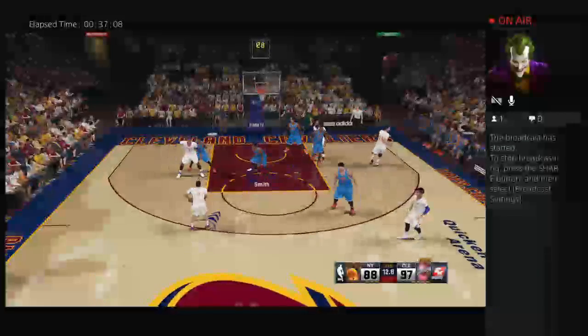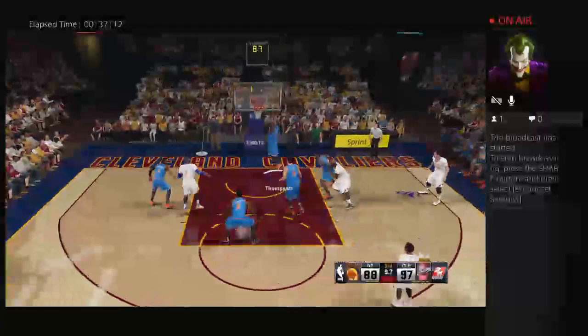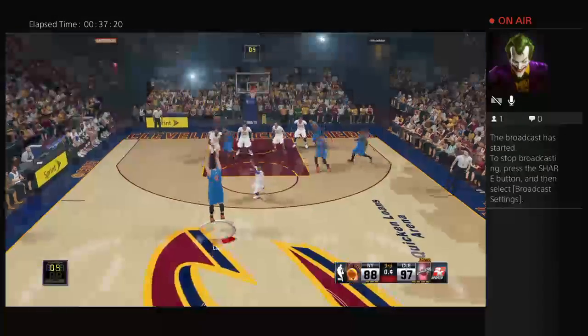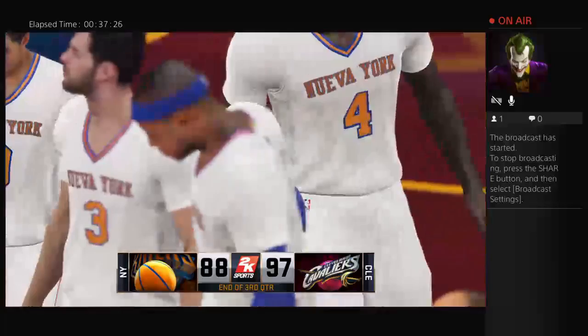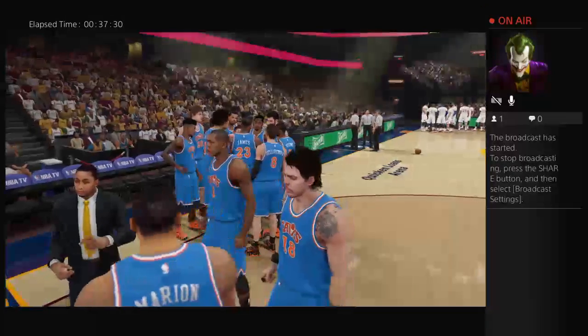Larkin kicks to Calderon. He feeds it to Carmelo. Rebound, Love. Love's got his 8th rebound here tonight. To the inside. He got it up that time, but it wouldn't fall for him. The points coming in bunches as we wrap up the third quarter. It's been a good one. Cavaliers lead by 9. And we've got more NBA action on 2K.